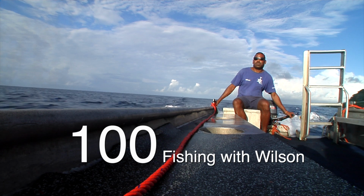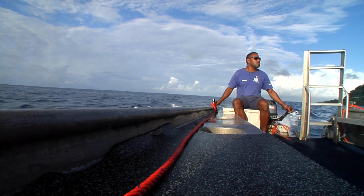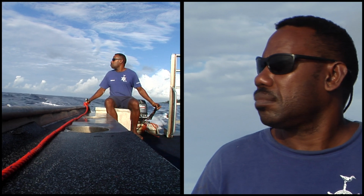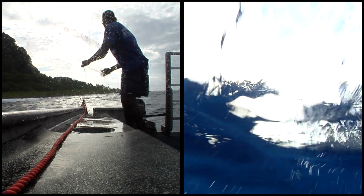Number 100 is fishing with the crew. Wilson is the head cook on the Bilikiki, and he's a keen fisherman that guests often join for early morning fishing sessions. Fresh fish is on the menu, and if a tuna makes it on board, the daily sunset snacks will feature the freshest sashimi you've ever eaten.